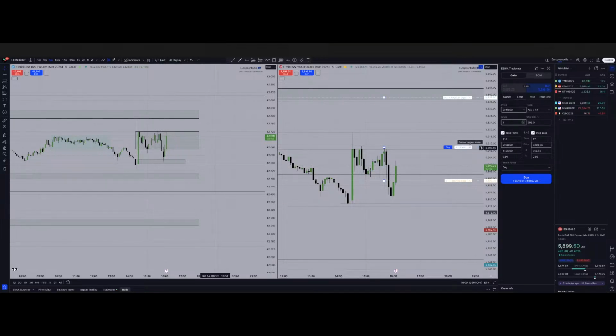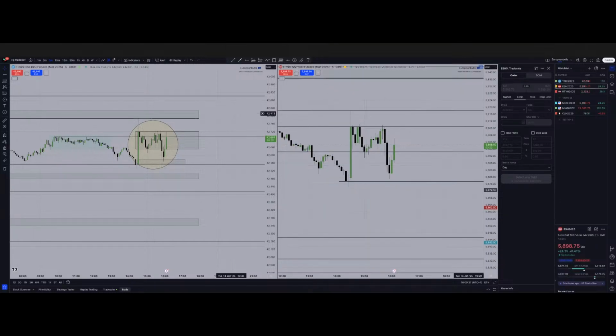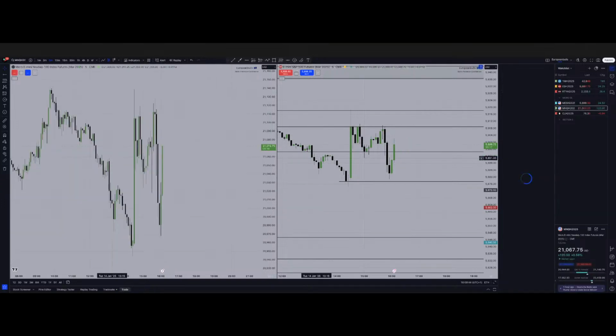So let's see. You can see that the market is choppy. Market is stuck in this area. Very choppy conditions. So that's the case with everything. I assume Nasdaq would be the same, stuck in the zone.